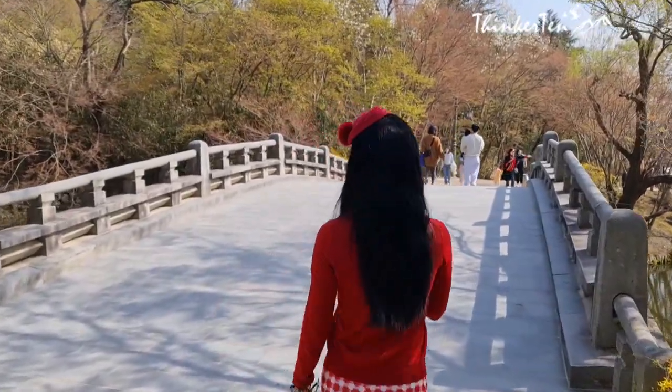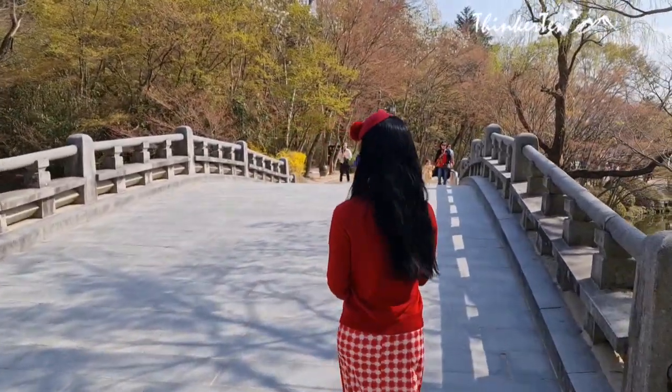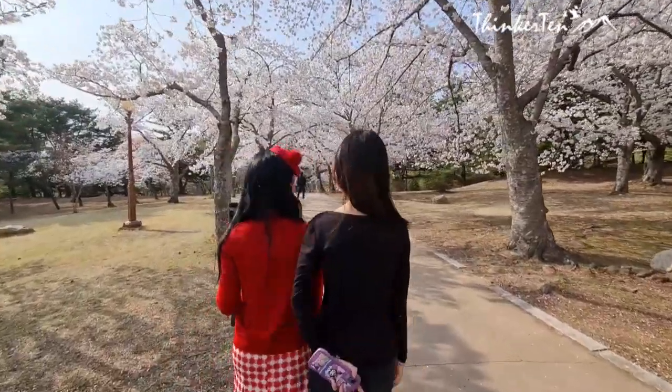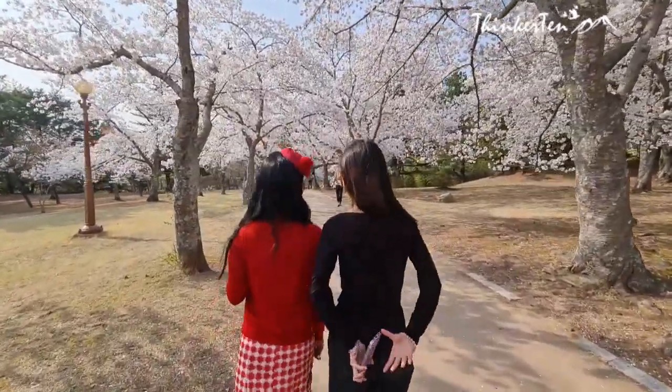If you are visiting during the cherry blossom period, please walk over to the other side of Bulguksa Temple. There is a huge cherry blossom park that is filled with cherry blossom trees.